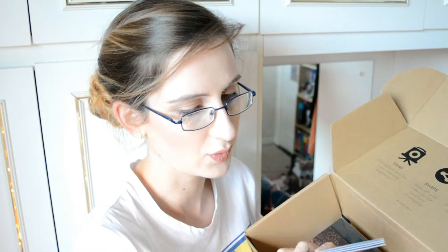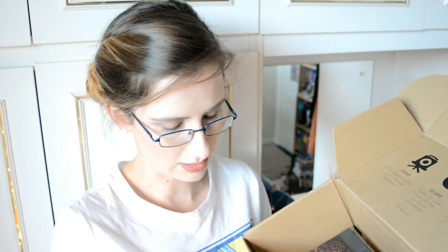Next we have a passport to a new world. Chosen to embrace her true identity, chosen to follow her destiny, chosen to vanquish the forces that have threatened her people for centuries. Moon Chosen. Oh, it's by PC Cast!